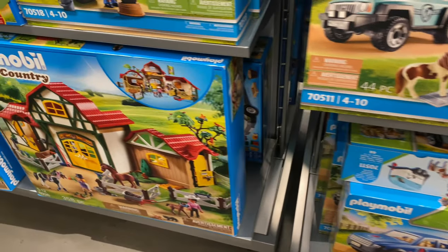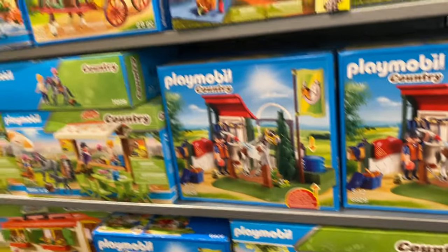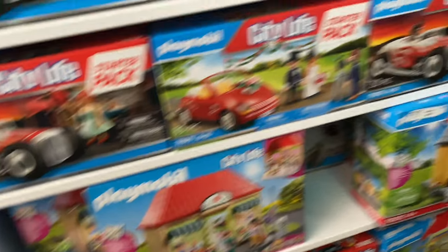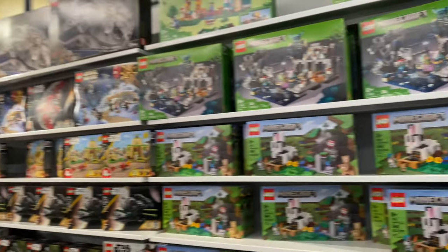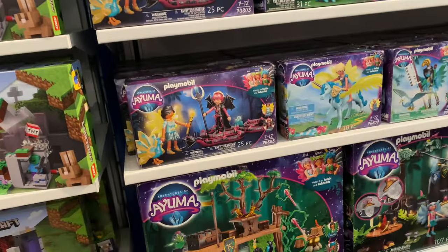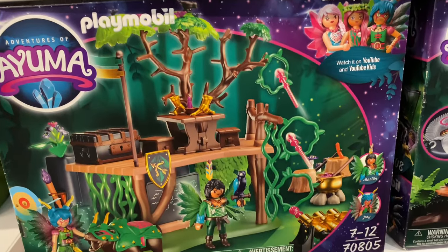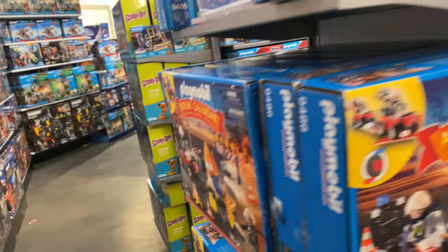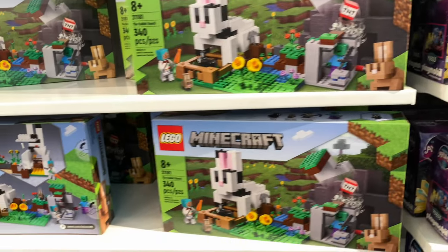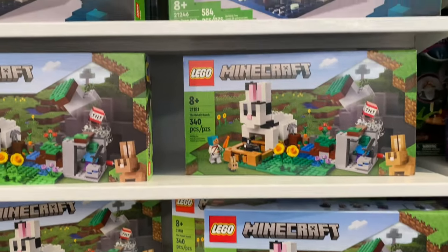Oh my gracious, look at this, a farm, Playmobil country. Wow, this section is huge. They just have everything, city life. They got the country, the city. Look at that. Wow, and then you got Legos right next to them. What are these, a Yuma? What's a Yuma? More, look, an advent calendar. Look at that, advent calendar.